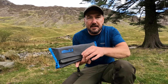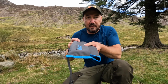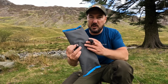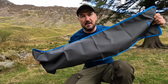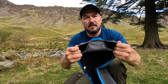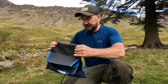Anyway, this is the Mountain Smith seat. I've got a little pad in here just to keep your backside warm. On its own it weighs 144 grams. It's very compact, very lightweight, and you just stick it in the side of your bag. Really simple concept. You've just got a bit of material like that. You sit on this end and you put your trekking poles in this end, cross them over and just lean back. So let's give them a go.